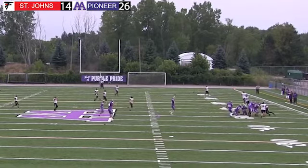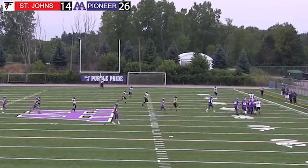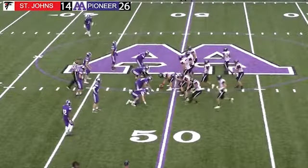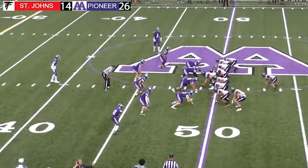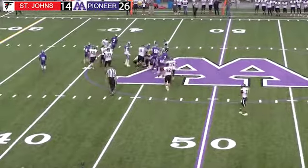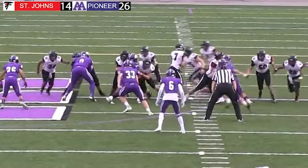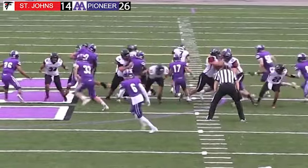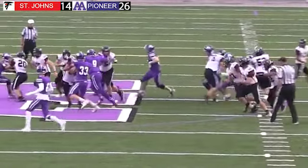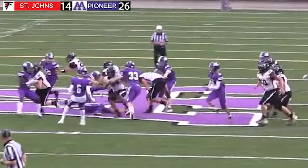Pioneer trying a little trickery, trying to catch the Red Wings off guard. Miller in motion, hand off to Miller, trying the right-hand side. Miller cutting up just inside the right tackle. He gets all the way out to the 44-yard line. Five yards on that play. 4:27 and counting here in the second.